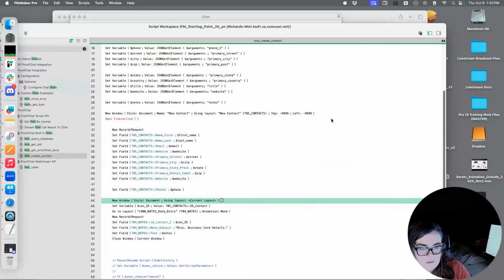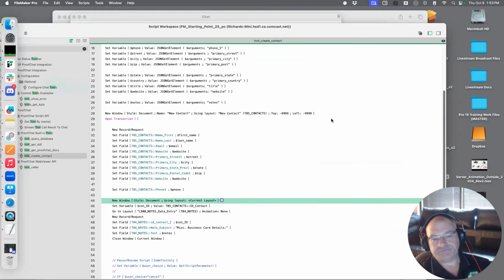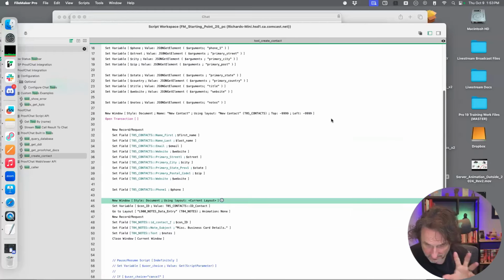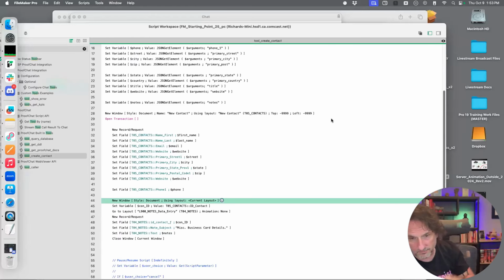I like the tool. We use the card window in the demos because it makes a very important point here. This is just a FileMaker script. Inside of this script, there is no AI. There's nothing new for you, FileMaker developer, to learn in this script. This script is just taking some JSON, wherever it comes from. In this case, it comes from the AI, but it could come from a web app. It could come from anywhere. It doesn't matter. And then it's doing FileMaker things, and then it's exiting with the result of the thing.